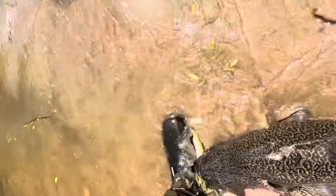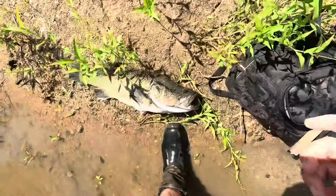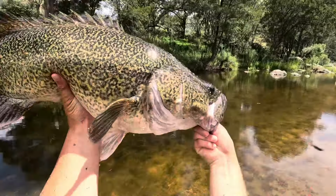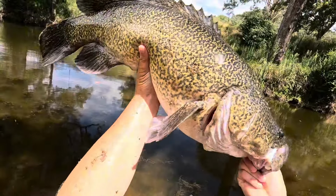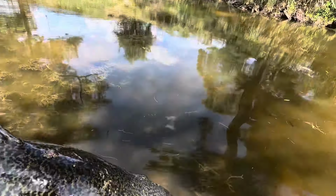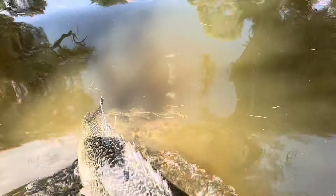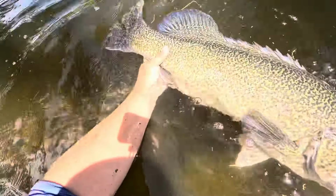Oh, I'm stoked. Wow. Here he is. He went 78. He was hooked pretty deep, so I've kept him out of the water for a bit longer than I'd like to, so I'll just sit with him for a while, make sure he swims off strong. There he is. 78.